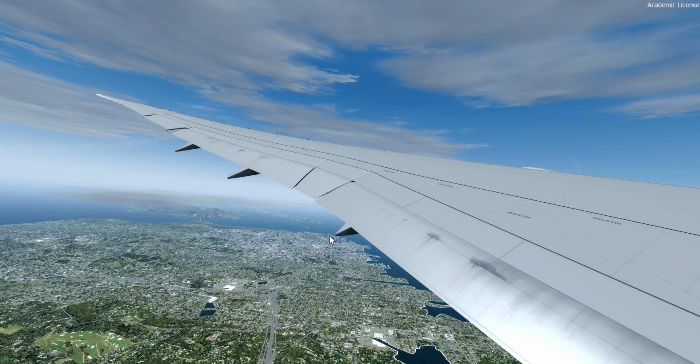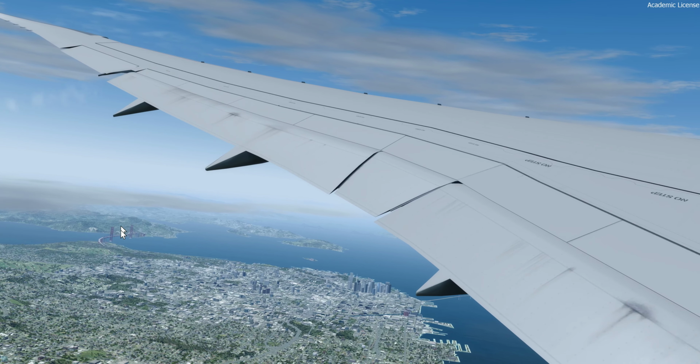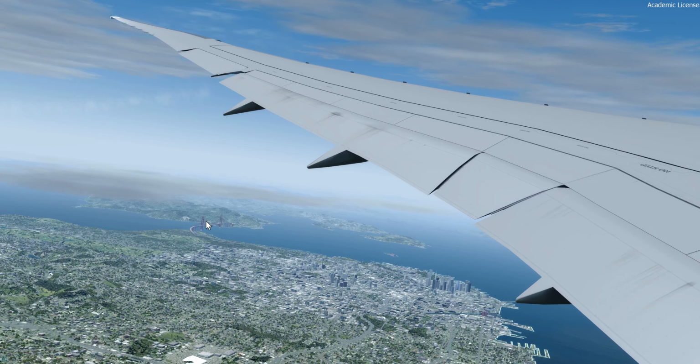It's got the downtown San Francisco there, for those of you not familiar with the area, and the lovely Golden Gate Bridge.